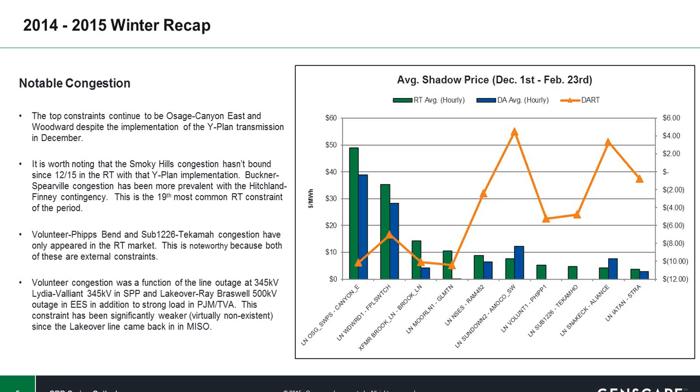So it's definitely a load-driven constraint that we see on stronger load days in PJM and in TVA, but it's not something that we anticipate is going to be a continued risk in the SPP market, with the assumption that the line outages in MISO, like Lakeover Ray Braswell, don't come out of service in MISO again while Lydia Valiant is still out. And we didn't see that on the schedule for next month.